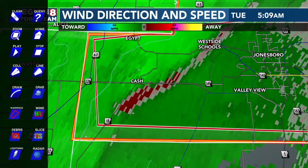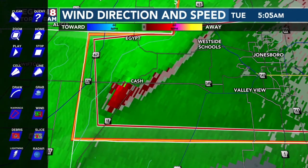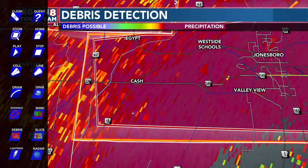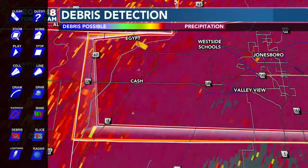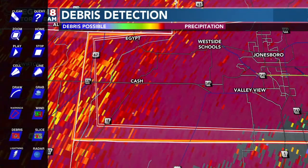We're still seeing a little bit of that rotation, maybe not quite as good as it was earlier. Right there is when it looked the most impressive, but still going to have to watch it closely. Kind of right on the edge of where maybe we could see a little bit of debris if there was a touchdown of a tornado.